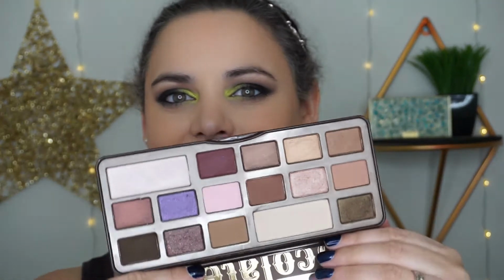So one that's been kicking around forever. If you haven't heard of the Too Faced Chocolate Bar palette, I would be very surprised because it has been out for years. It's a good collection of shades, a good mix of mattes and shimmer shadows. There's that random purple that works its way into basically every Too Faced palette. It's not my favorite in the palette, but it's certainly not terrible. It does perform well. It's just this random pop.